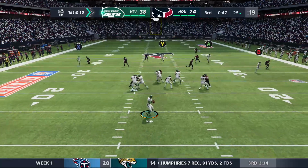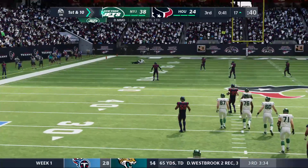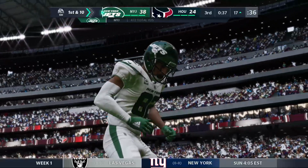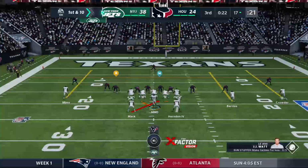They'll look to throw now on first down. Airing one out for Crowder. And this is caught at the 20. And he'll be down deep into Houston territory. Big yardage that time for the Jets. 58 yards. Excellent execution, and now they're set up nicely.